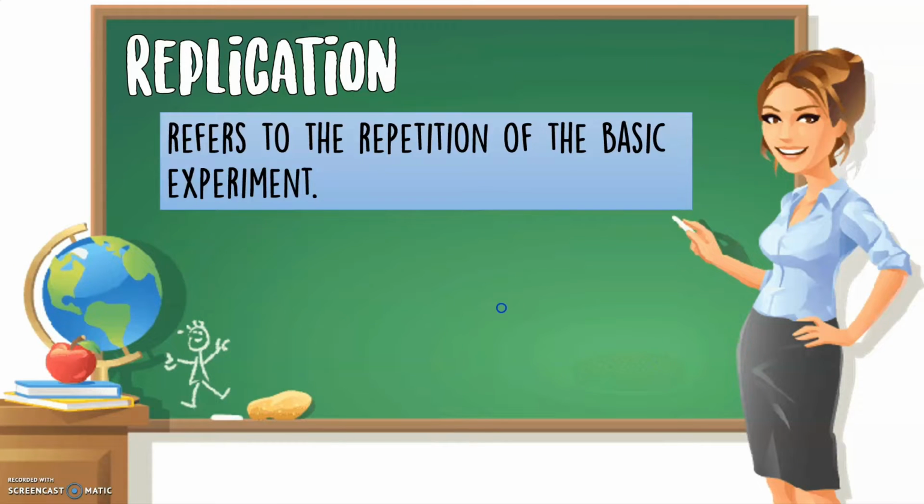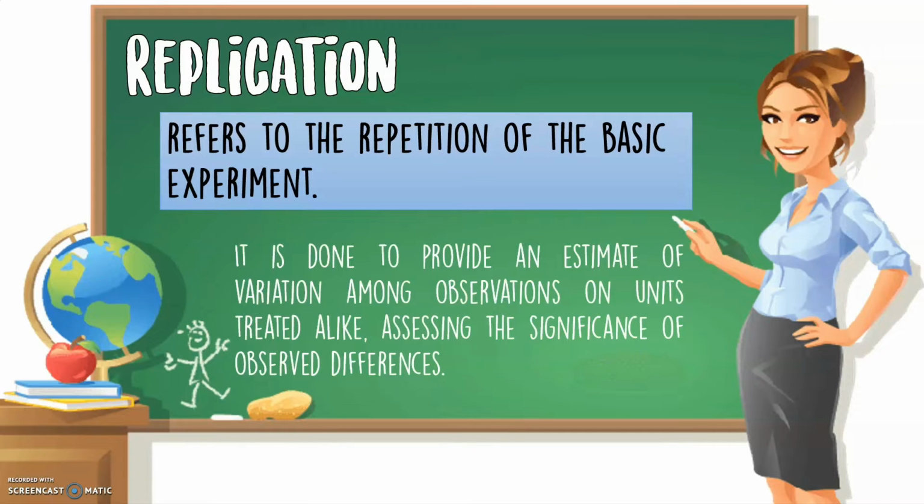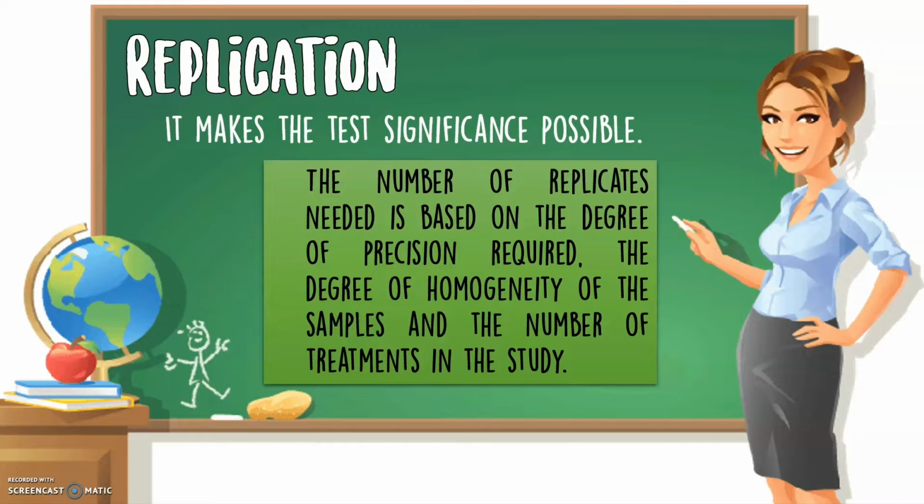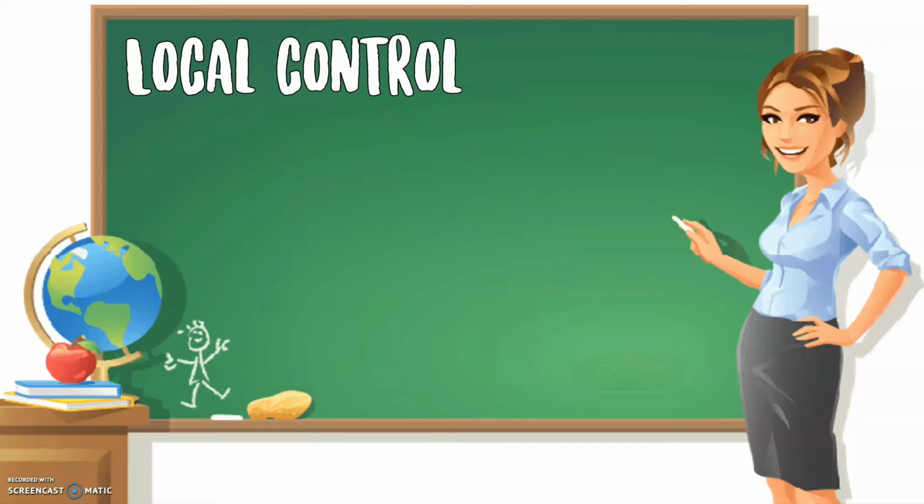Replication. It refers to the repetition of the basic experiment, and it is done to provide an estimate of variation among observations on units treated alike, assessing the significance of observed differences. Replication, it makes the test of significance possible. The number of replicates needed is based on the degree of precision required and the degree of homogeneity of the samples and the number of treatments in the study.